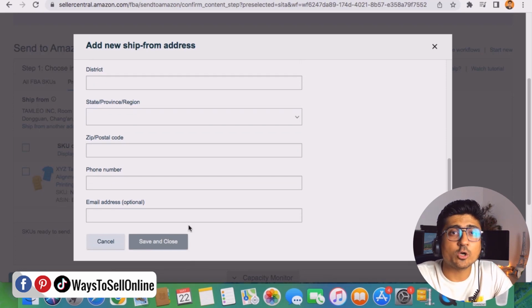And then after filling all of the information, you need to click on save and close. By doing so, your supplier address will be added into your Amazon FBA Seller Central. So from the next time, if you are shipping your product from the same supplier, then you don't need to add that address manually again and again. You just need to click on change address, select your supplier address with their name, and then click on save and continue. So your supplier address will be automatically fetched from a database and you are good to go.